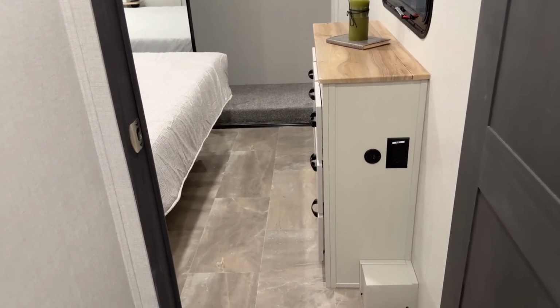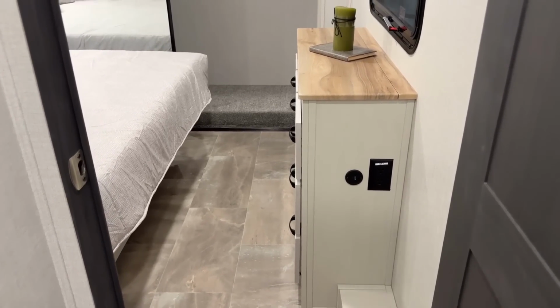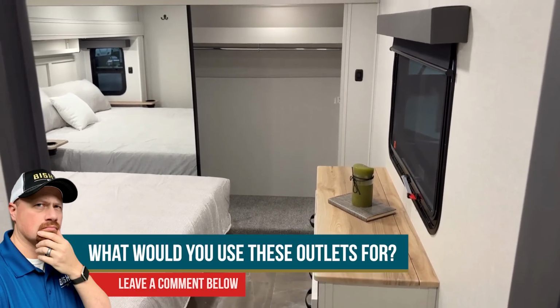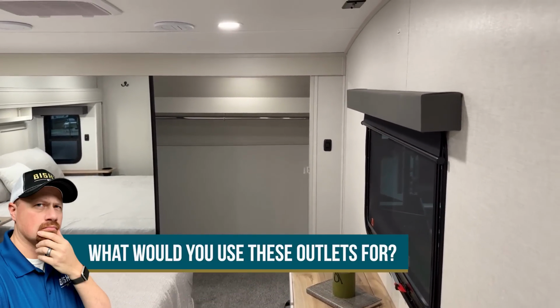What do you think about the location of those outlets over there? What is it for? What would you use them for? I don't know. I guess that's what I'm kind of curious about right here.